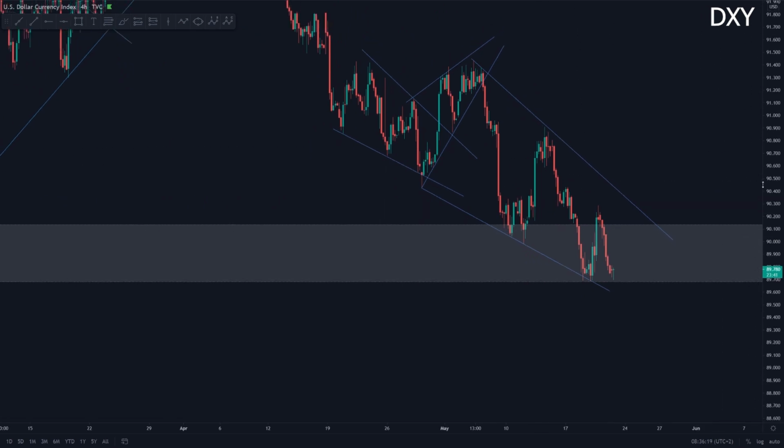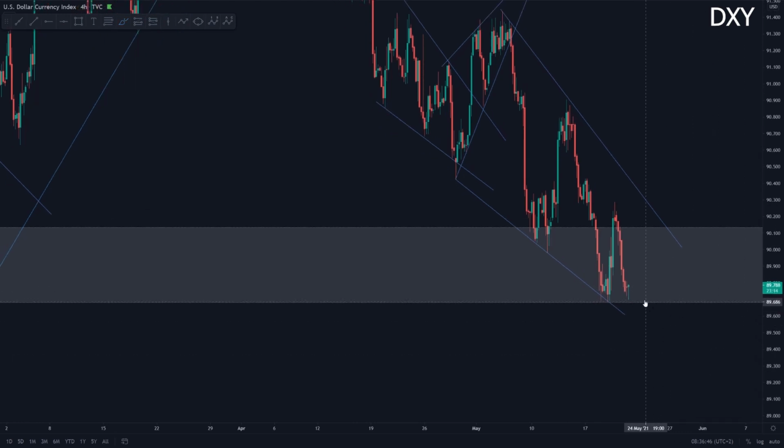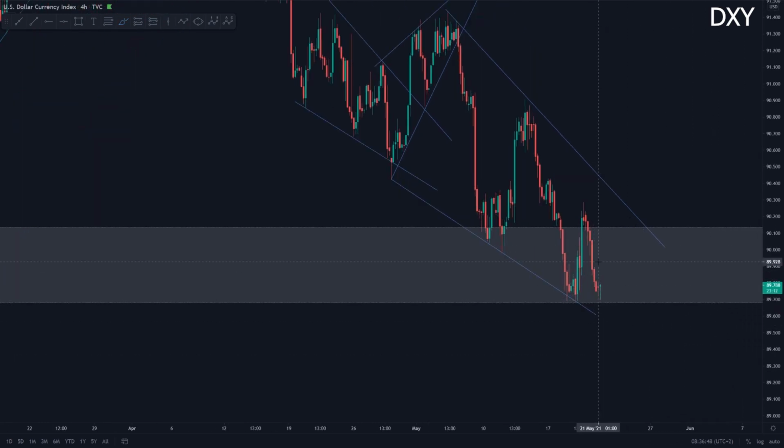Well, we're currently situated at its last area of support, which is this double bottom. This area is the last possible area from where the DXY can become bullish, because once we break this low over here, we will start crashing further towards the downside and the downtrend will continue. At the moment, the descending wedge is still being respected and we are still respecting this double bottom. The DXY seems to be creating this bullish pin bar.